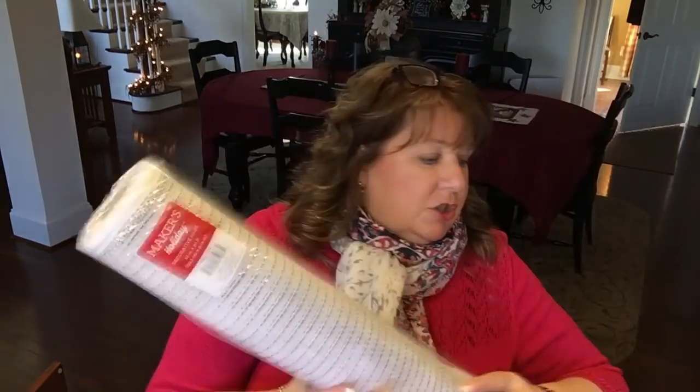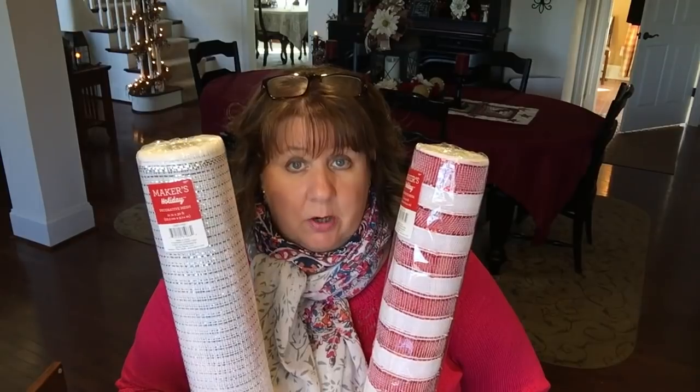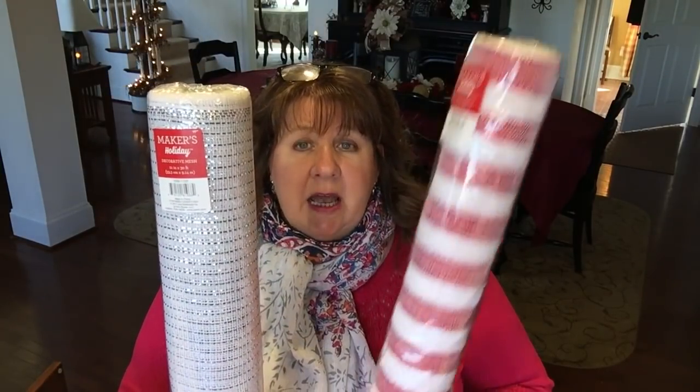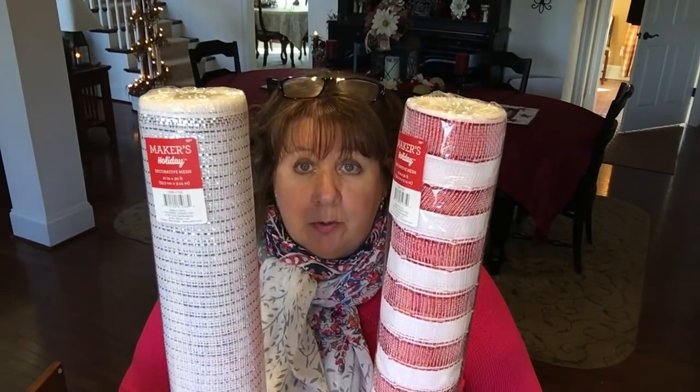But anyway, I had run into Joann's last week when I was doing that after I got my hair done. And these are the three deco mesh rolls that I got from there. And one of these next two are the ones that I'm gonna use for the front porch, or both of these, I'm not sure, for the front light post. I thought I would do two rows of this and maybe one row of this, or even two and two on a 16 inch work wreath.